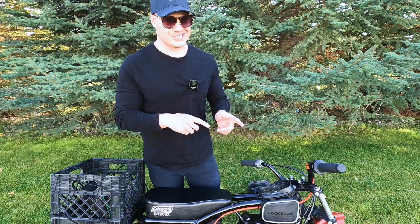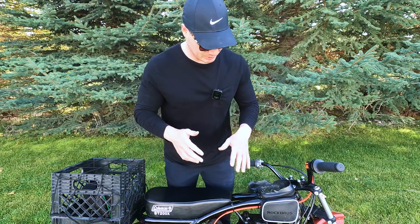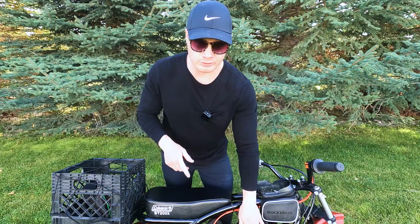So those are all the old modifications. I did the exact same thing to the orange bike. The only difference is with this bike, I put the tires and the 224 motor on there.